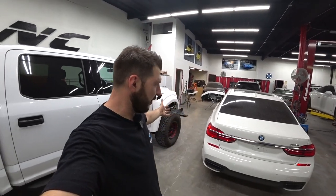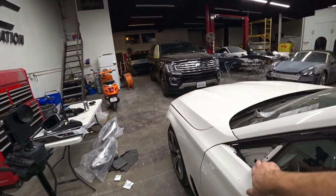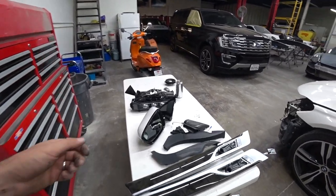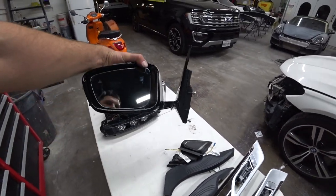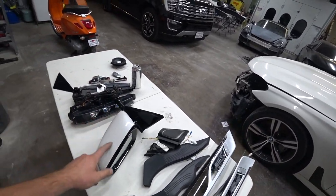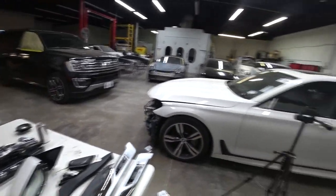My friends, we're finished with the back end. Everything looking good. Next, we're gonna jump on the mirror. We're gonna start installing the mirror and the door panel and all that good stuff. So let's check it out. Yeah, we're missing the mirror. So we found a used one. So here's the mirror, used mirror. So we'll install this and we got lucky, same color, believe it or not.